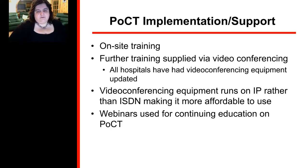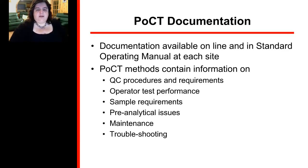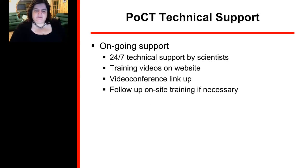That same video conferencing equipment is used for clinical consults, emergency clinical consults, for cardiology, and certainly psychiatry in particular, which is what initiated the setup of the video conferencing suites in the country. So it's a fantastic resource, and it really helps us support all our hospitals without having to travel to them all the time. We also use webinars for continuing education on point of care testing, both technically and for clinical reasons. All our hospitals have documentation on all of their point of care methods. They actually have a folder with all this information, and on our website there are online copies of basically all the information that they require to run their tests.